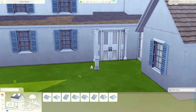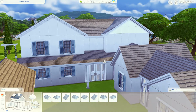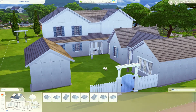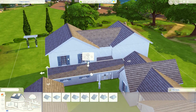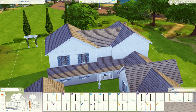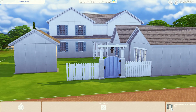That looks about right. I'm not sure about that door. I might just totally want to change that. I feel like the house is just overall a bit too wide. Maybe I'm just being too picky. It's very possible. Maybe if I add the siding, that will help. Move these windows up a little bit.